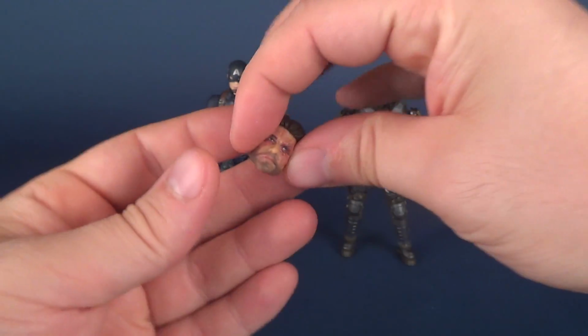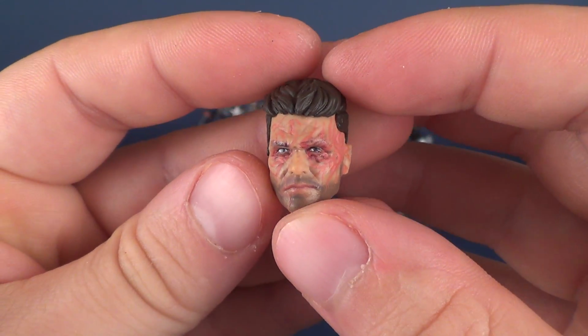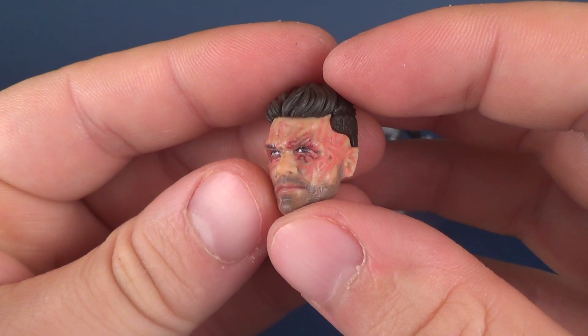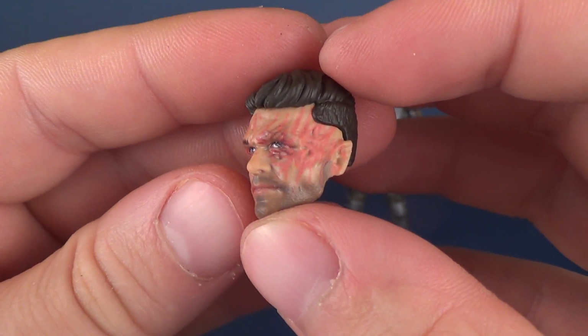As for Crossbones, we'll spend some time on each of the figures, don't worry. He comes with also a maskless or helmetless head as well. Brutally, violently scarred.